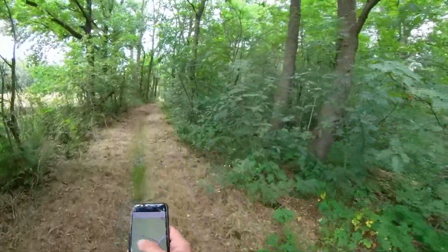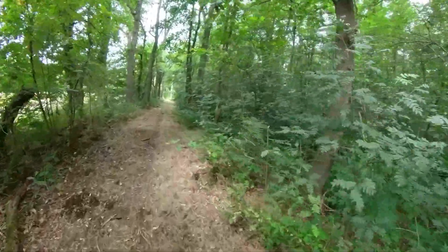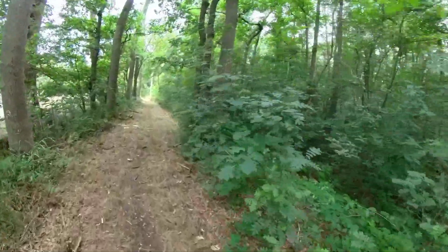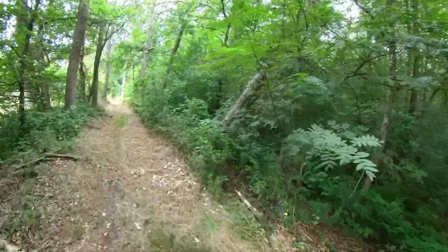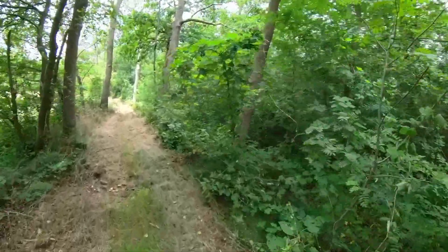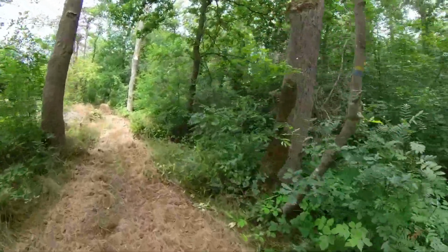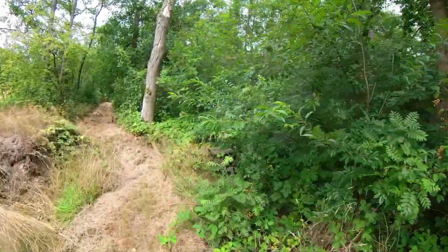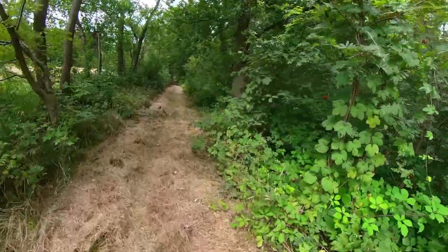And we keep going, going, going, and then we are in the open again. So I literally said earlier to watch the way you walk, and I walked and didn't look where I walked. Prime example of how not to do it. Oh, this is a tricky one. A tree broke down. It happens.